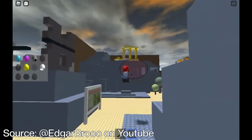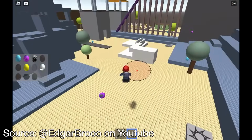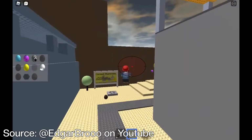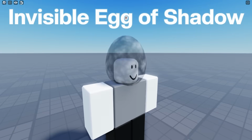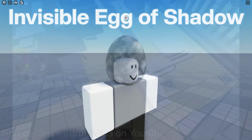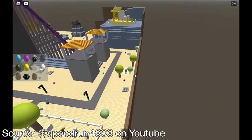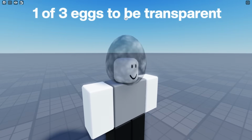A few months later, the first Roblox egg hunt would happen, which would spawn eggs in any game with a selection of eggs to choose from. One of which was the invisible egg of Shadow, which just so happened to be transparent. I think all the eggs from this egg hunt were really cool, and this one especially, seeing as it was the first of three to come out that were from egg hunts and also transparent.